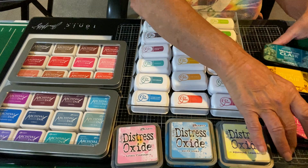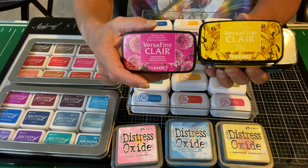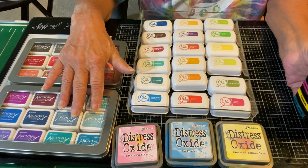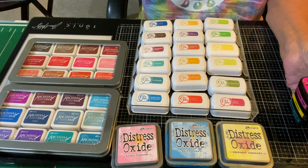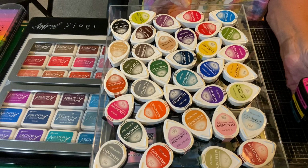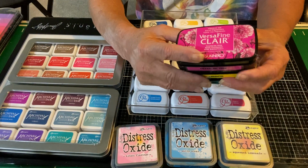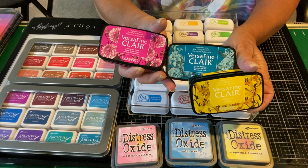Last but not least, these are my pigment inks. For most of the inks, I'm not sure if I mentioned or not, these are dye inks, dye inks, dye inks. These are dye inks. This one is a pigment ink. And my collection of VersaFine Clair are pigment inks as well.